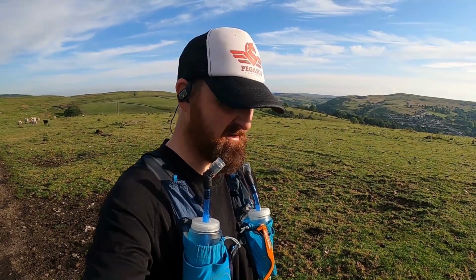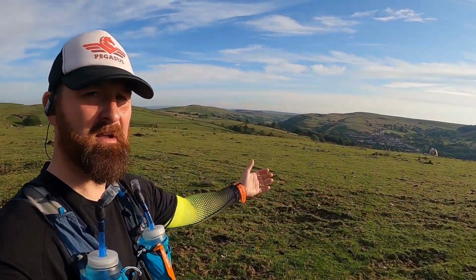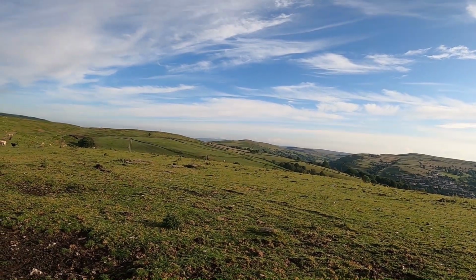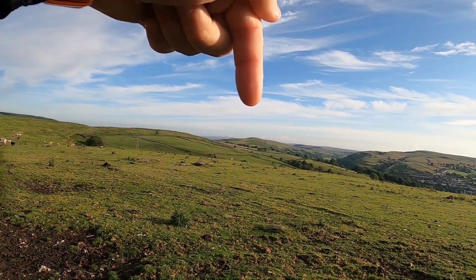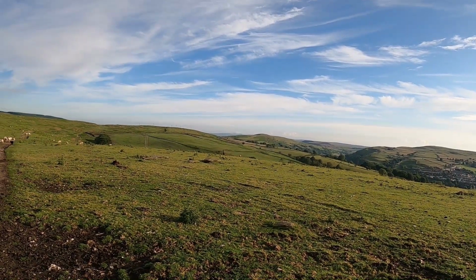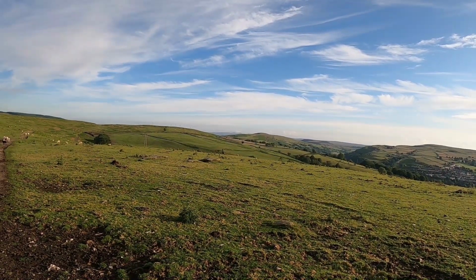So I'm about 6 miles in, and the last 2 miles have been all uphill, and it's quite steep as well. So my legs are absolutely blown. I've got absolutely no energy, but look at the views up here, absolutely stunning. I don't know if you can see, but over there in the distance, you've got Pen y Fan and Corn Du. You might not be able to see it properly; it's a bit hazy over there, but that's where that is.